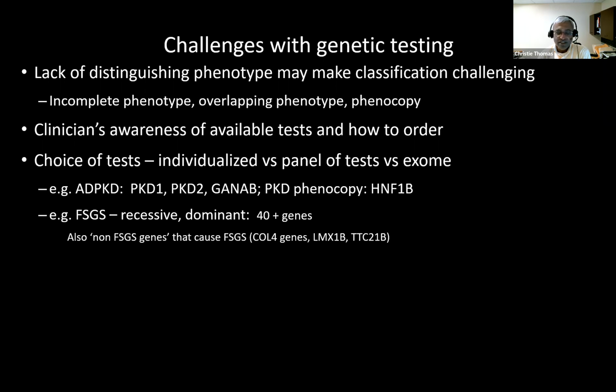For a condition like FSGS, there's 40 plus genes. And we're becoming aware now that in addition to the traditional glomerular genes, non-glomerular, non-FSGS genes appear to cause FSGS, including genes like TTC21B, that's a cause of juvenile nephronophthisis. Also importantly, syndromic genes that cause Alport or nail patella syndrome are increasingly recognized as causing non-syndromic isolated kidney disease. So if you were waiting for deafness to think about Alports, or nail or patella changes to think about nail patella syndrome, you might miss several genetic causes of FSGS.